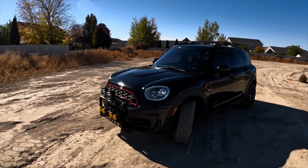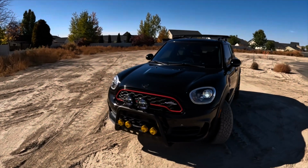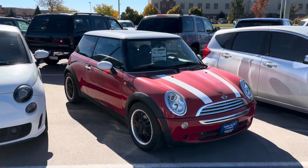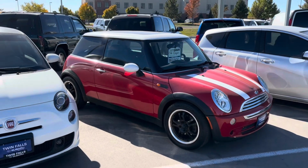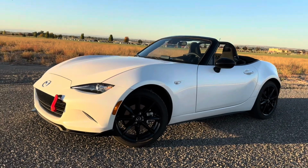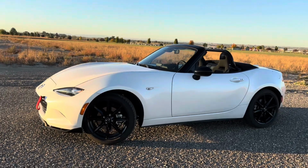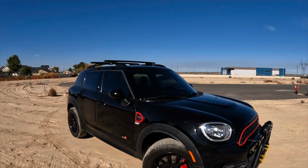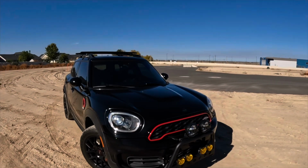Personally, if I was to buy a Mini Cooper, it would likely be a 2-door convertible or a 2-door hardtop, but that's just because the lighter weight the car is, the funner it is to drive in my experience. That's why I own a 2023 Mazda Miata Club, because lightweight is key. But if you need to haul around your family, if you need a little bit bigger ride, I think the Mini Cooper Countryman is probably the car for you.